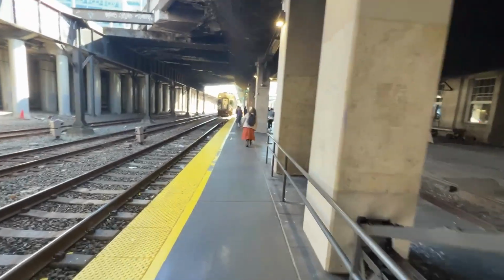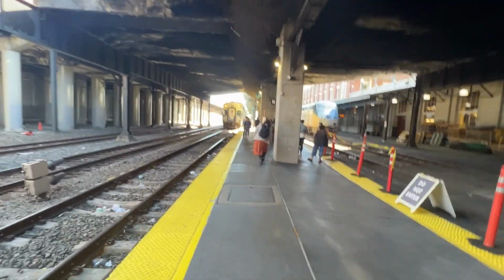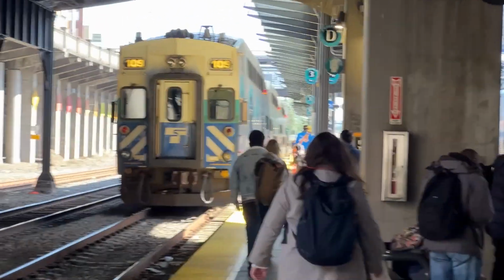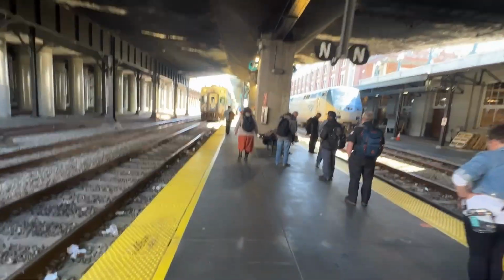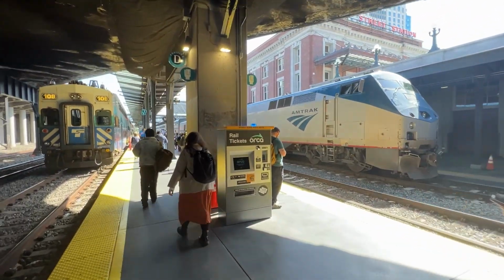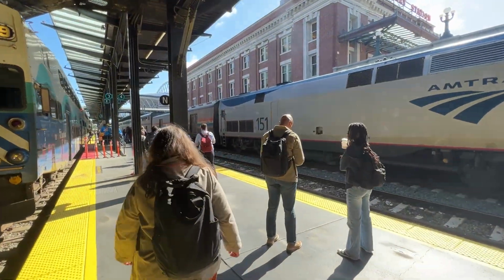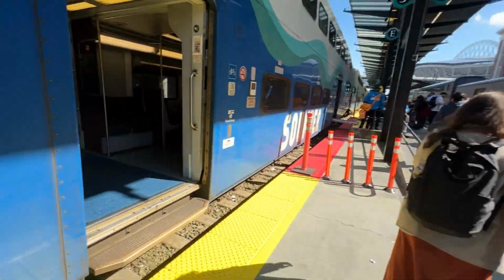The telltale sign of a Sounder North is if it has just 3 coaches, which this appears to. So this is likely our train. And over here we've got the Empire Builder. You can tell because it's just one locomotive, except another one elsewhere on its route. But here we go.